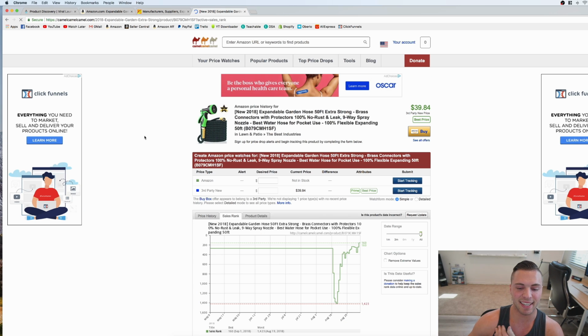So here is a good example. Now, right here we can see all the dates down here, and what we're doing is looking to see if this item is seasonal. Now, if it's seasonal, you can go after it if you want to. It's not something I generally go after because I'd rather have sales year round, because I know those products are out there. So this person started selling May 5th of 2018.